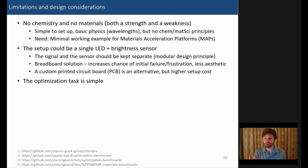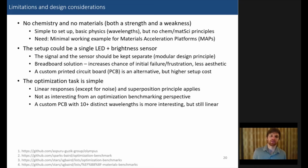And last, the optimization task is quite simple. They're linear responses except for noise, and the superposition principle applies where you can essentially just stack the spectra on top of each other and you get the final mixture of light. Since we're using very basic setups here, not really anything where light is canceling each other out, at least in any measurable or noticeable way here. So it's not really as interesting from an optimization benchmarking perspective.